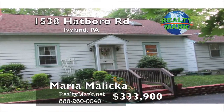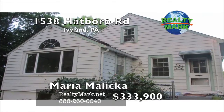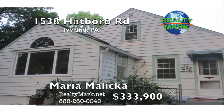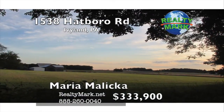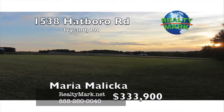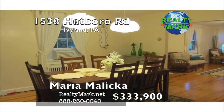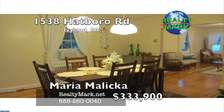What a rare find! This beautiful three-bedroom, two-bathroom Cape Cod is located in a desirable area and an award-winning Council Rock School District. Located on a one-acre lot, this charming house is surrounded by tall trees and adjacent to a large rolling farmland. This house underwent many recent renovations and upgrades, including recent connection to the public sewer system.